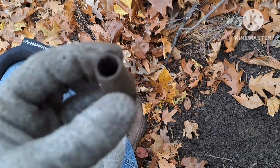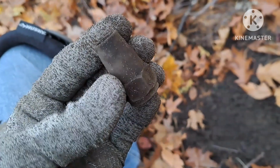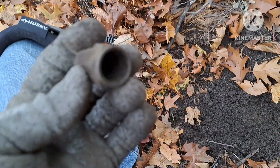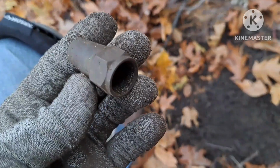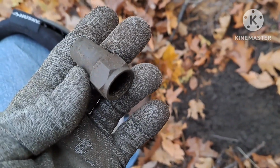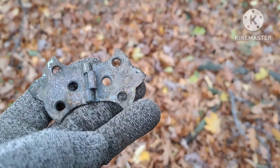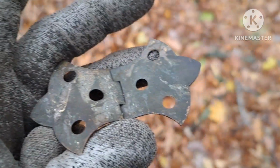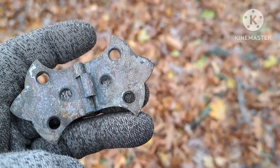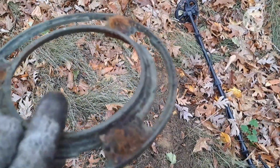Well, my best guess on this piece is a tip off of a welder. I worked in a fabrication shop for a lot of years, and it doesn't look like a newer one, looks like an old one. That'd be my guess. Now there's my next find. A hinge. Let's keep looking.